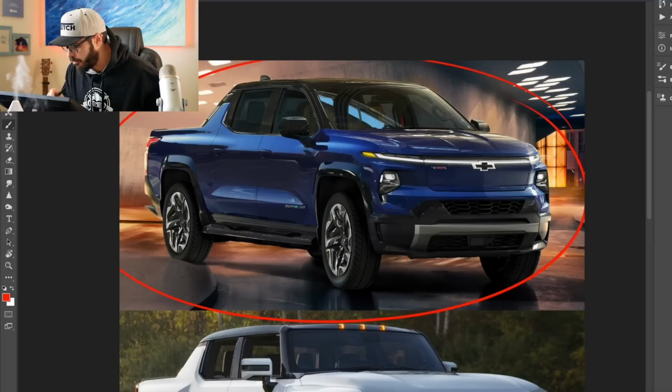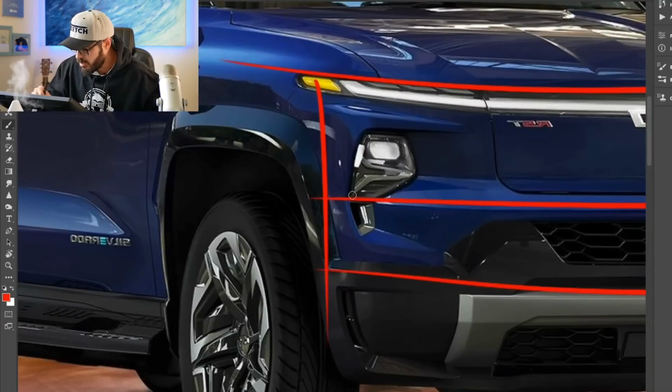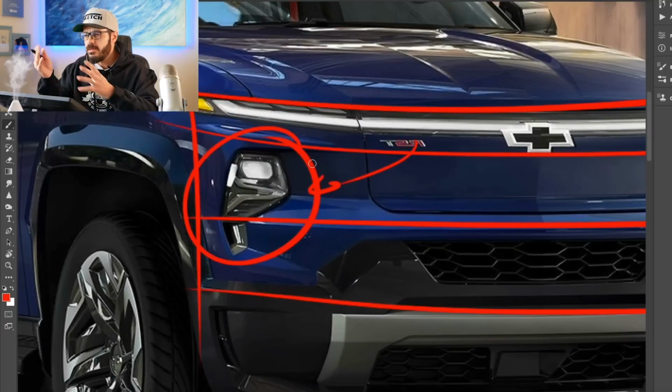For example, looking at the front end, we have a curvature here in the front end. Then we have some horizontal lines to emphasize the width of this truck. Since it is a truck, I think it suits to have a lot of horizontal graphics in the front end. This area right here, this headlight, this is actually the headlight, as you know, sitting right here in the bumper, and this is just the daytime running lights up here. But the headlights seem a little messy to me, the shape of it.